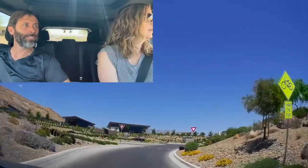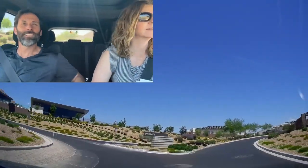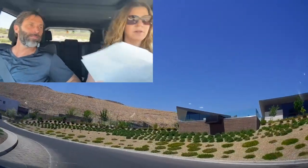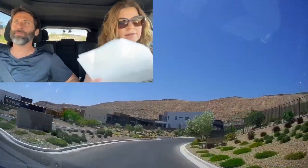Look how beautiful that is. I know. I would like to live here. It is gorgeous. I could live here or Reverence. I like that it is a staff-gated community. I like that you have a community center. And it's close to these beautiful mountains, just like Reverence has the close proximity to the other side of the mountains. It definitely feels secluded back here. Yeah.